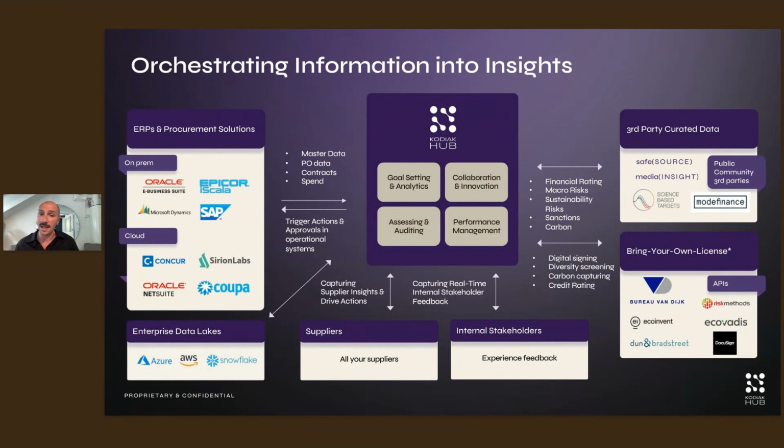whatever it might be, it's important to make sure that you're feeding in to a 360-degree view. So you're not just utilizing structured data that's already in your organization, for example, within the ERP, but also unstructured data, qualitative data that typically is lost throughout the relationship management of suppliers within the supplier base, but also within your internal stakeholders as well.